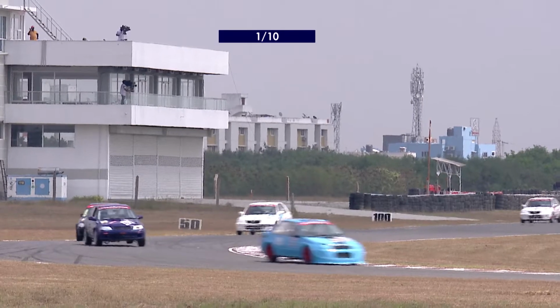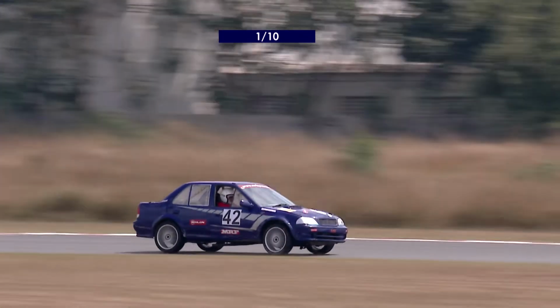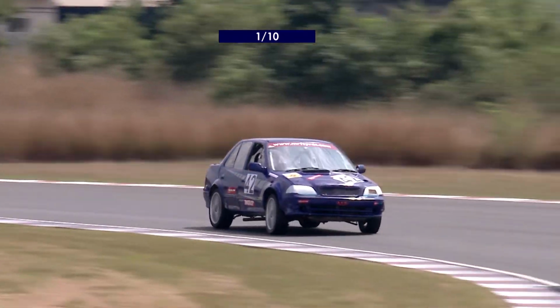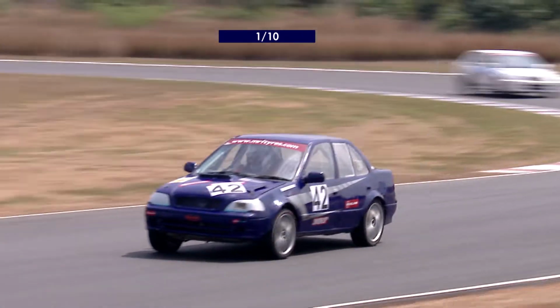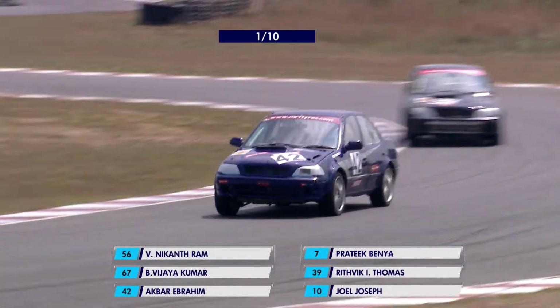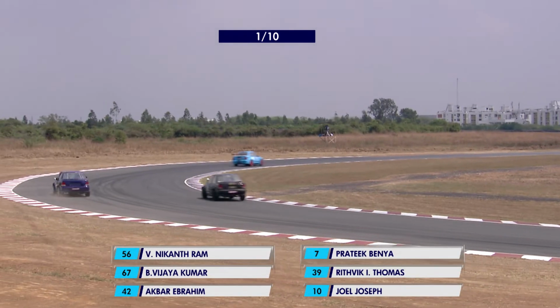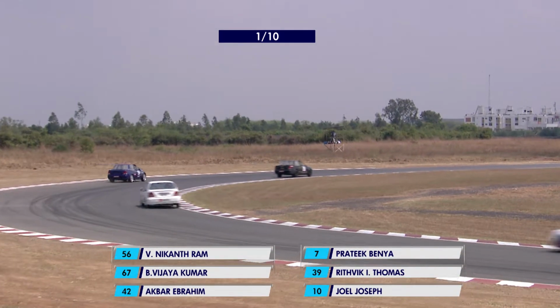Up towards the left-hander at turn 4 for the first time comes Nikant Ram. There in 2nd spot is Akbar Ibrahim, so that car is put back together again by the Prime Racing squad. And the Suzuki S-Steam accelerates up towards turn 6 for the first time, with Vijay Kumar dropping back a little bit now in 3rd spot. 4th at the moment is Ritwik Thomas heading the Superstocks, and Ibrahim way out wide.